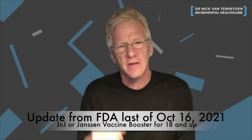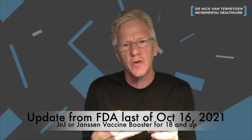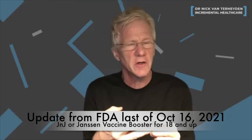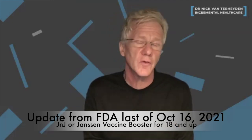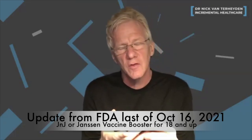And let's clarify, we have 3 approved vaccines in this country: Pfizer, Moderna, and the Johnson and Johnson or Janssen vaccine, which is the single dose. The approved protocol was 2 doses for the first 2, Moderna and Pfizer, and a single dose for the Johnson and Johnson. With the first 2 messenger RNA vaccines, with 2 doses, you were considered fully vaccinated.